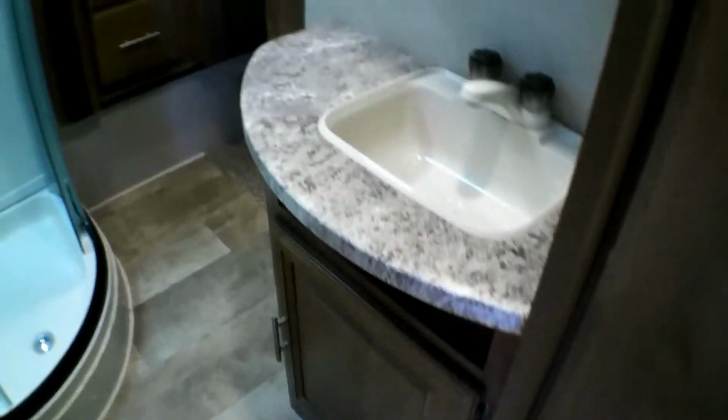So we're going to head up into the bathroom, where you're going to notice this amazing vanity, sink, and medicine cabinet. Don't mind me while I sit on the toilet here. This is a corner toilet, just so you know. So it's a little bit angled. There's your vanity, storage space, and a place to put your toilet paper.